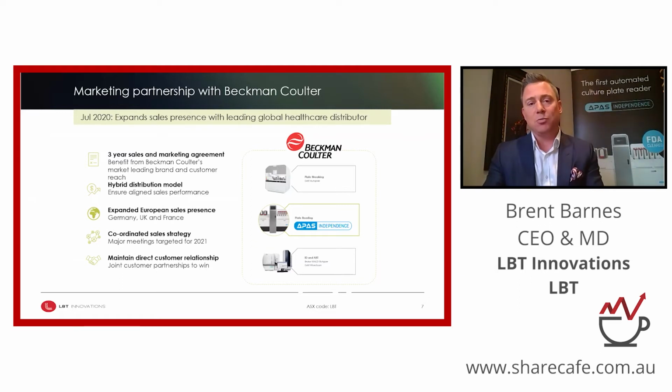We haven't been in France before, so that's a new market for us that they're opening up through this agreement. Importantly, APAS Independence sits within an existing portfolio of products within that culture plate workflow.